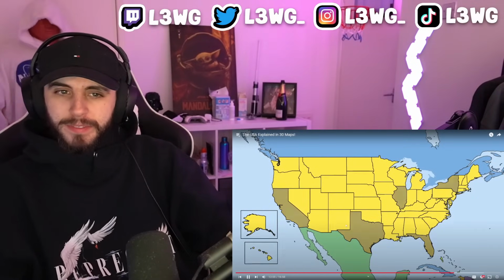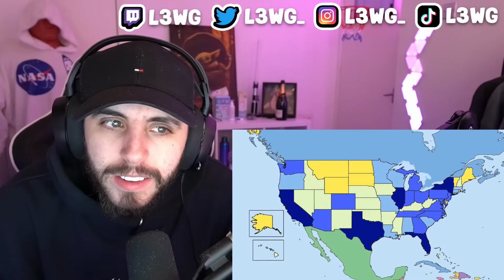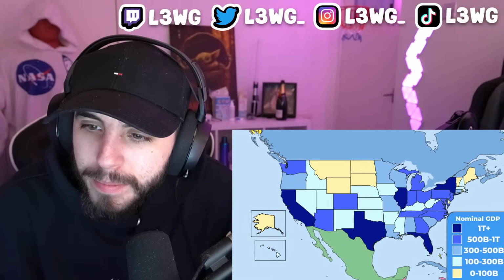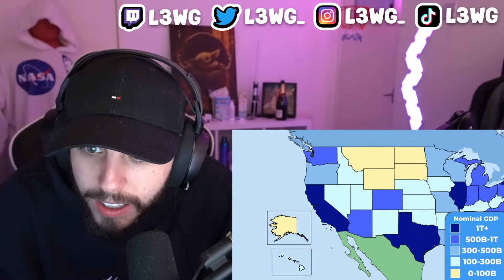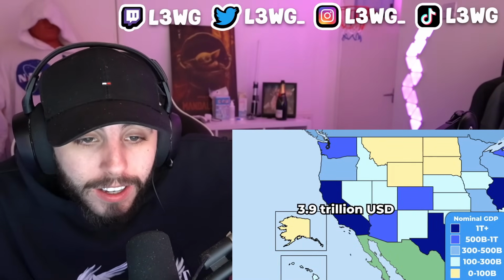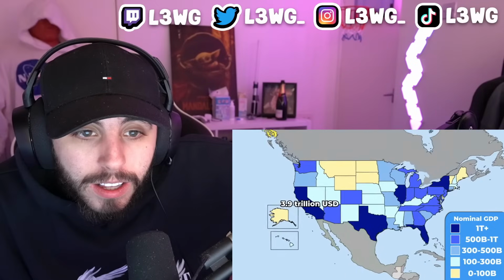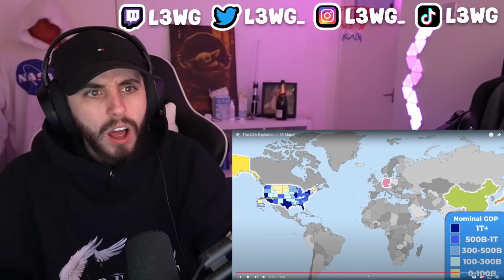California takes the spotlight again in the following map, which ranks states by their GDP. It's unimaginable how large the economy of California is. Its GDP sits at 3.6 trillion USD. This surpasses the GDP of all countries in the world, except for China, Japan, Germany, and the US itself.